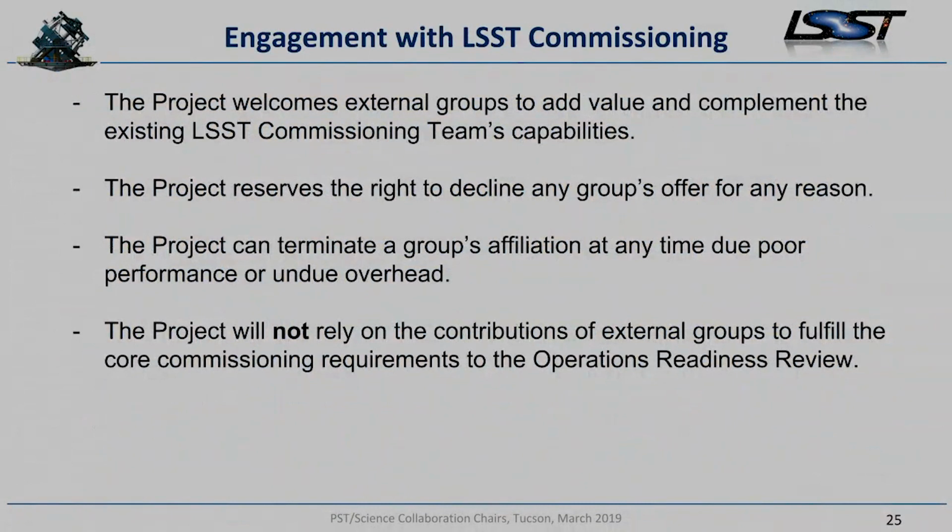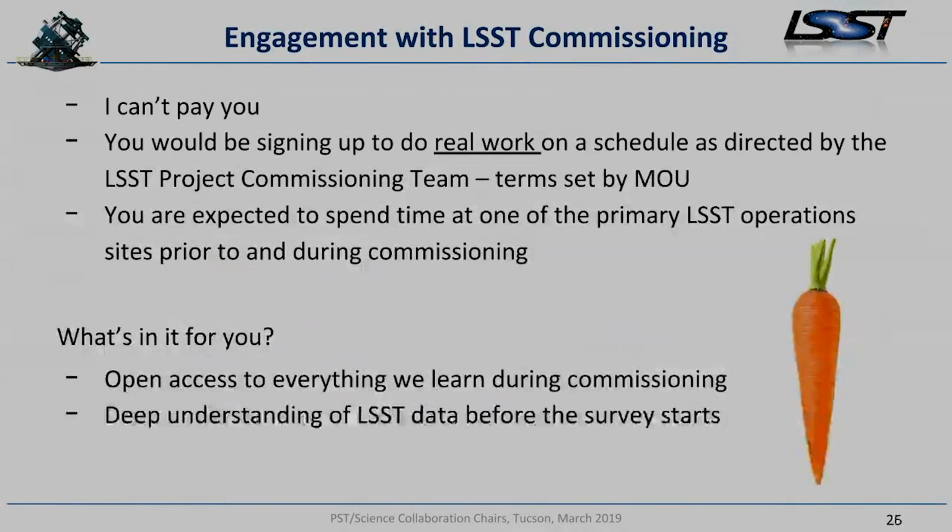So some basic guidelines. After conversing with Steve on this topic, we do not intend to issue a generalized call to the community for engaging with LSST. It's going to be self-organized, and we can talk about that more. But the project needs to reserve the right to decline any group's offer for any reason. The project can terminate a group's affiliation at any time due to poor performance or undue overhead. And to be clear, the project will not rely on the contribution of external groups to fulfill the core commissioning requirements to the operations readiness review. That is on us for the construction project. Some other stark realities here is for this engagement, I can't pay you.